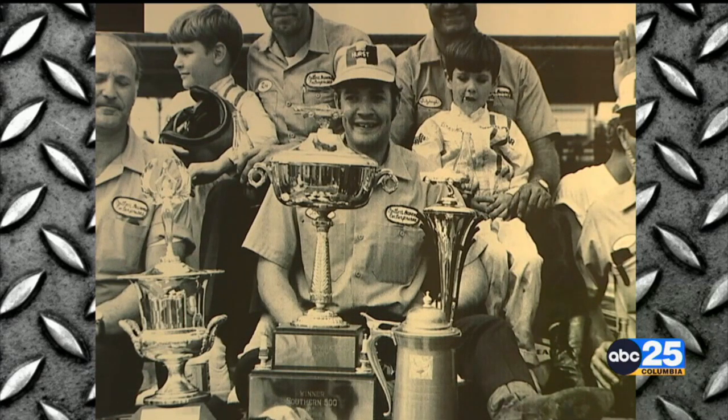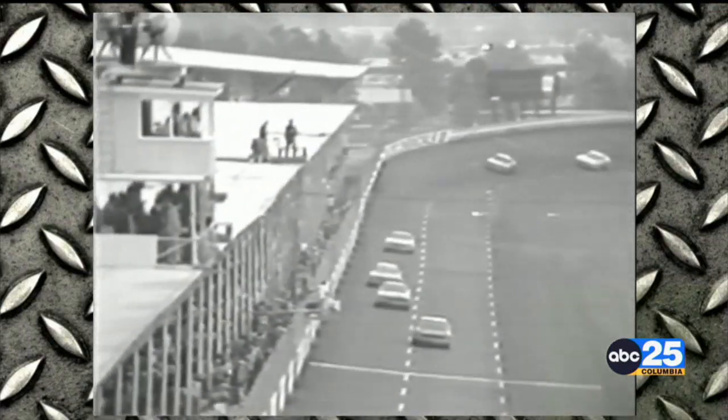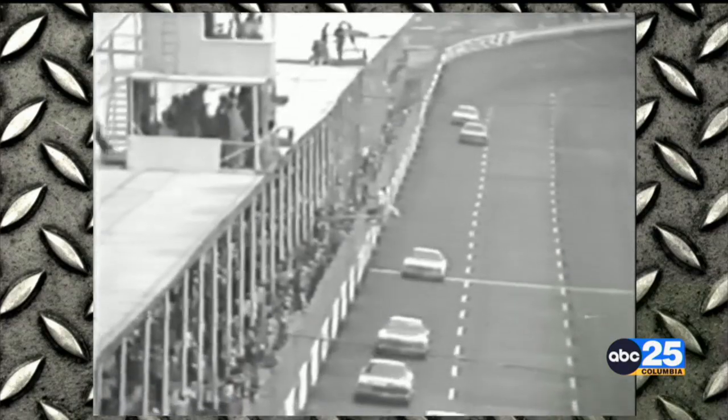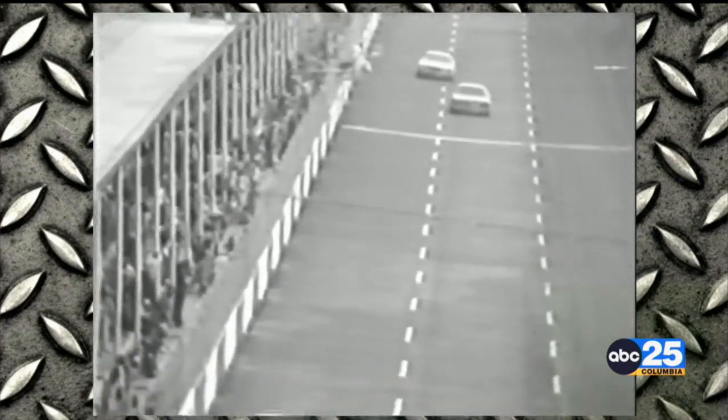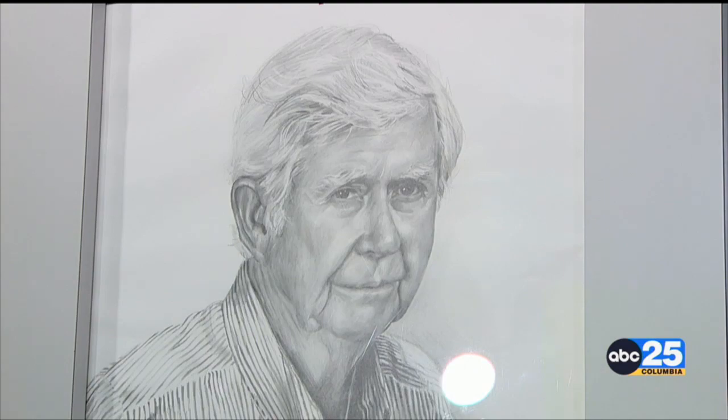And there's one individual that knows how Darlington Raceway even became a reality. Harold Brasington. My grandfather was Harold Brasington Sr., builder of Darlington Raceway. Harold Brasington's desire and innovation led to stock car racing's first superspeedway. Brasington III and others that knew him described Brasington Sr. as a visionary, a man with a plan.